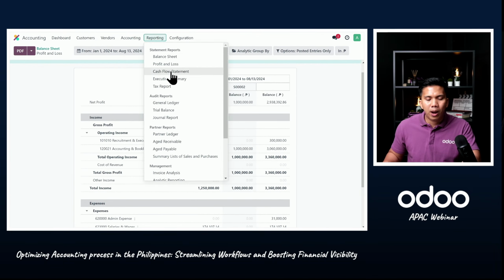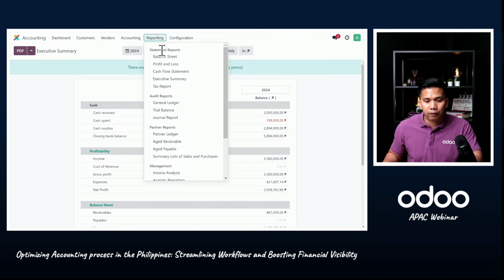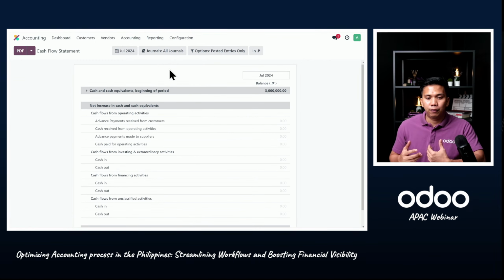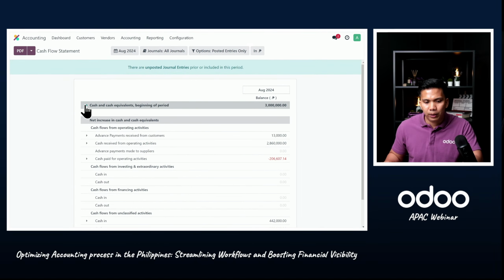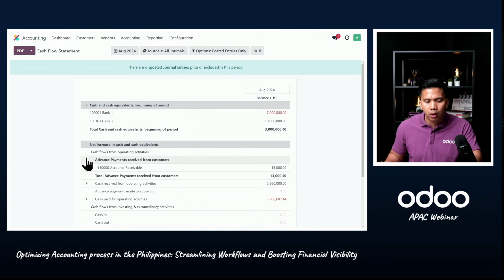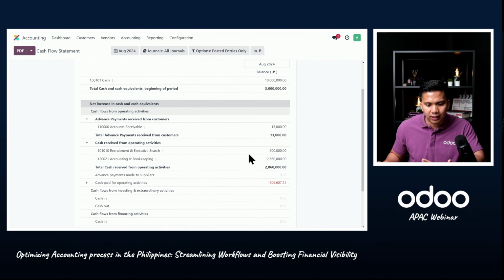And also, one thing that's unique about Odoo, no, is yung executive summary. So with the executive summary, andito na lahat, makikita mo kung gaano ba ka-profitable yung business natin. And next would be yung cash flow statement. So this is the cash flow statement of Odoo. So we can actually go to this month, no, to see lang kung ano ba yung cash flow natin. So we have yung beginning balance and also yung mga cash flow na which are categorized either operating, investing, or yung financing natin.